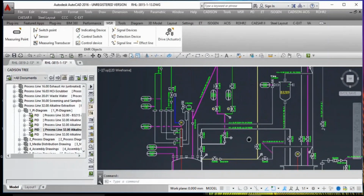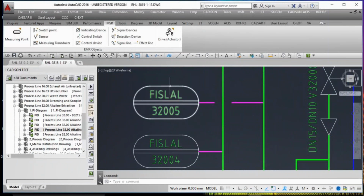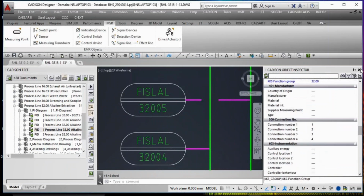Another type of report you can extract is your instrument list. You can go through the different types of instruments, and their information is available using the object inspector dialog box.